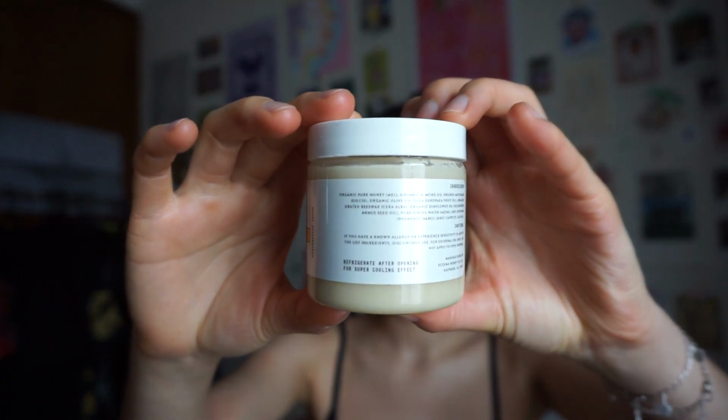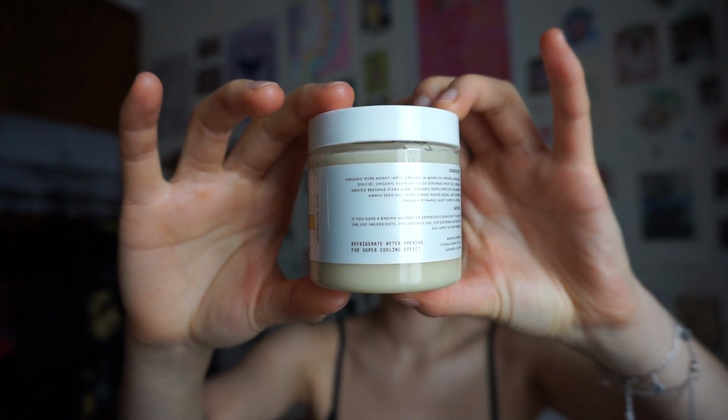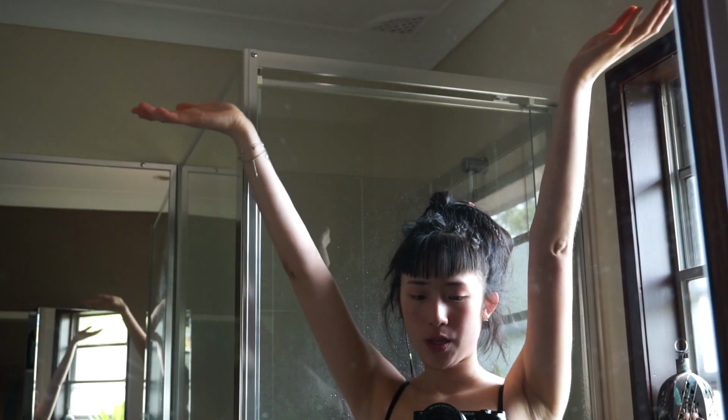Here's the ingredients list if you guys want to look at it. So that's Eczema Honey, which is a US brand. It is quite pricey, to be honest. But have a look at the reviews, have a read of it, and see if it's something that might suit you.